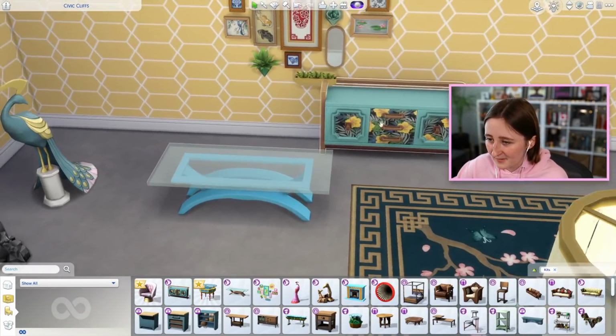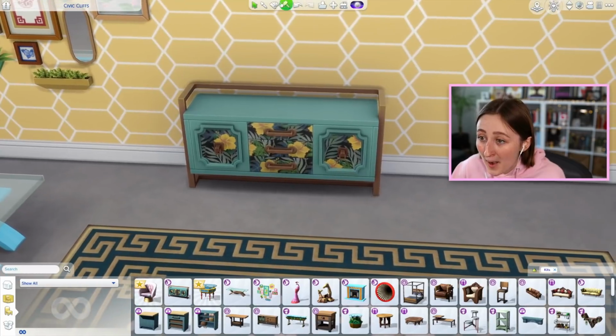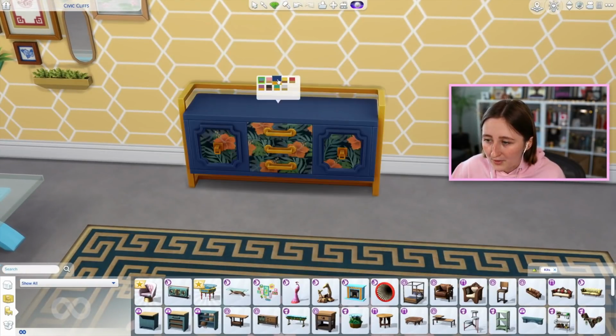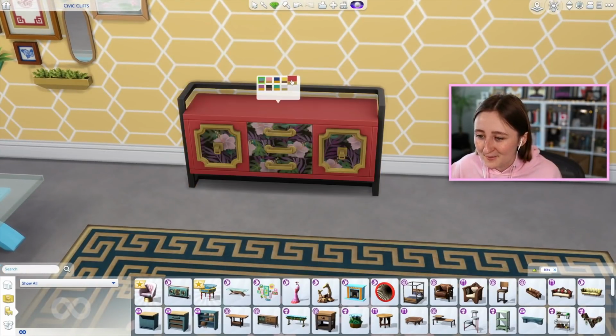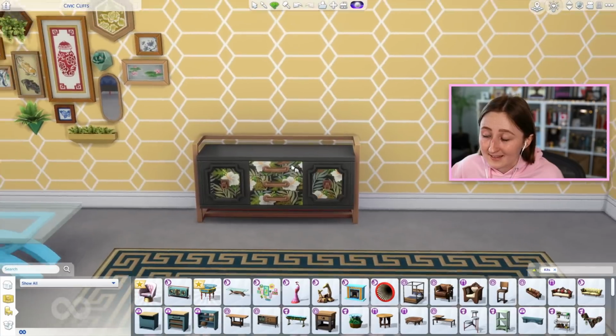For example, this is a little bit fancier. I do love this though. I would probably buy something like this. It's an interesting sort of sideboard hallway table thing, but it's got some fun swatches and some fun hibiscus patterns. Oh, I like that too. Oh, this has good swatches. I really like this. That's really cool.